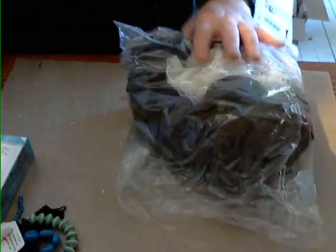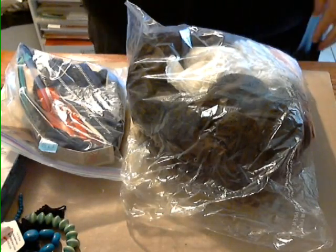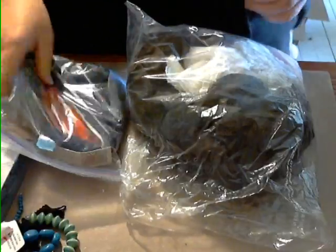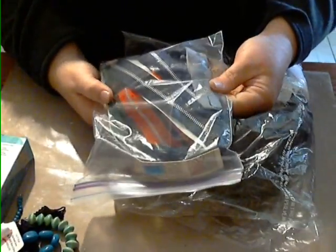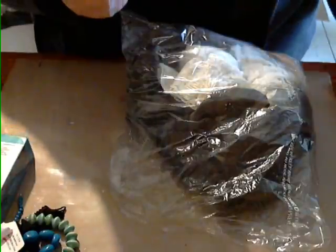And then I went to my thrift store, and they had some bags of lace. Some of the stuff wasn't too great, so I only got one. I got a bag of zippers, though, because I want to try and make those zippered flowers. And there's probably 15 zippers in here, and it was $1.50. So you can't beat that.